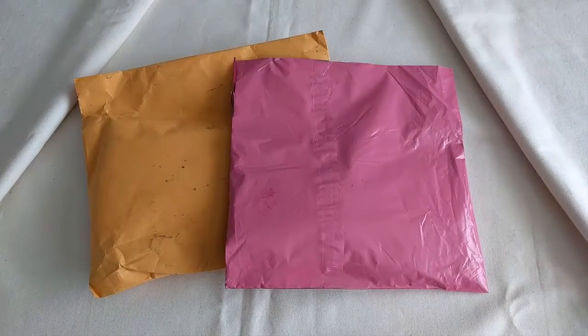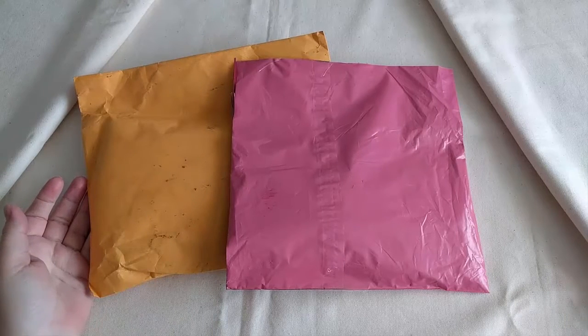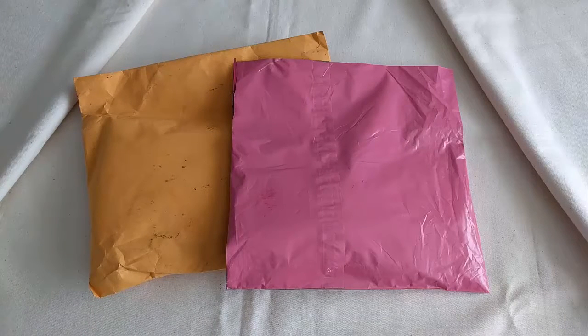My cycle's likely going to start next week, I think, or early the week after. So I will be able to use these on my next cycle. And I wasn't even sure if that was going to be a possibility based on when I bought them.